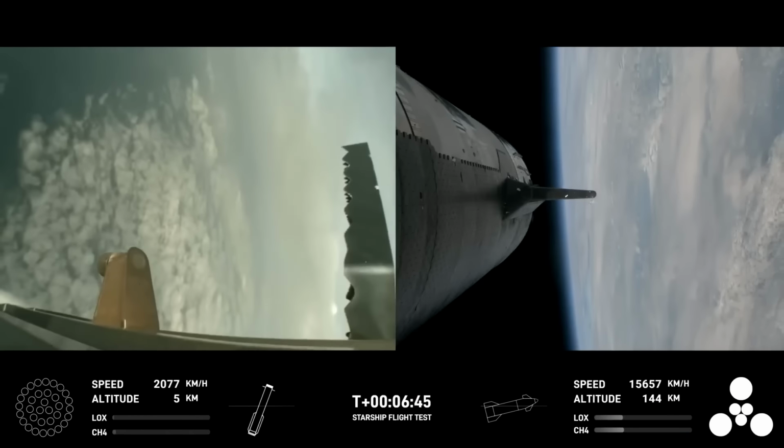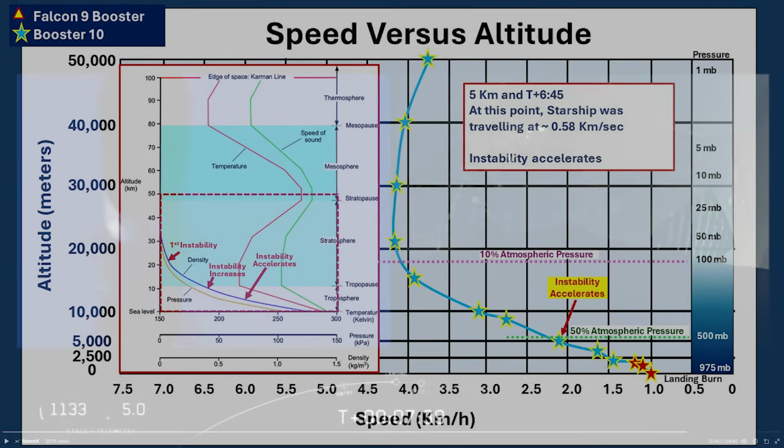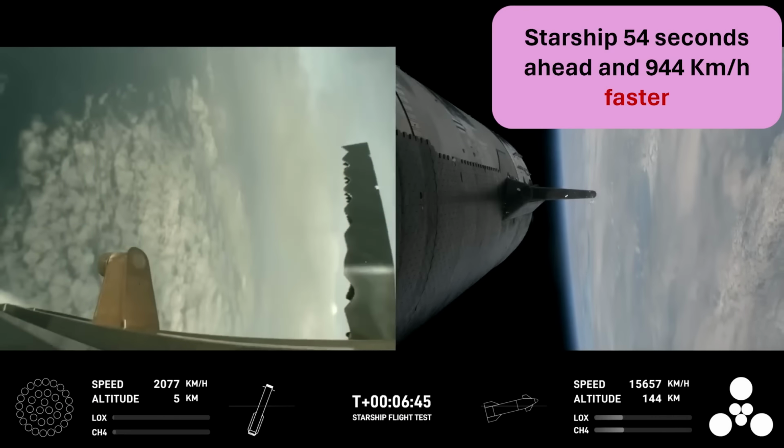At 5 kilometers in altitude and T plus 6 minutes 45 seconds, Starship is still moving quickly, 0.58 kilometers per second. Instability is increased to the point where it is pretty much out of control. This is what the Falcon 9 RTLS looks like at the same point, and Starship is 54 seconds ahead and 944 kilometers per hour faster at this point.